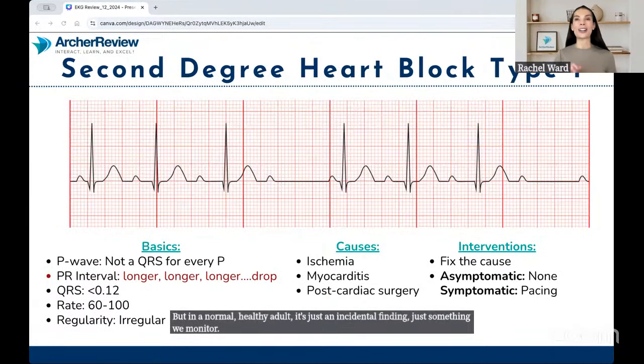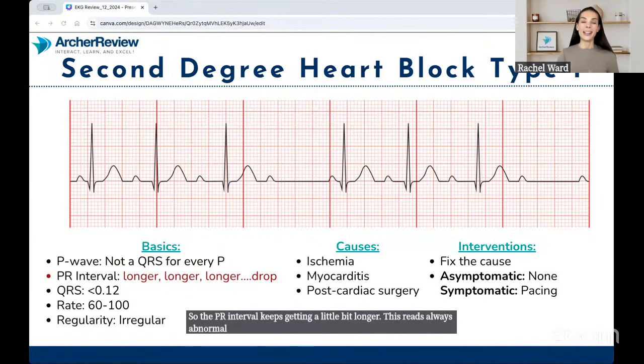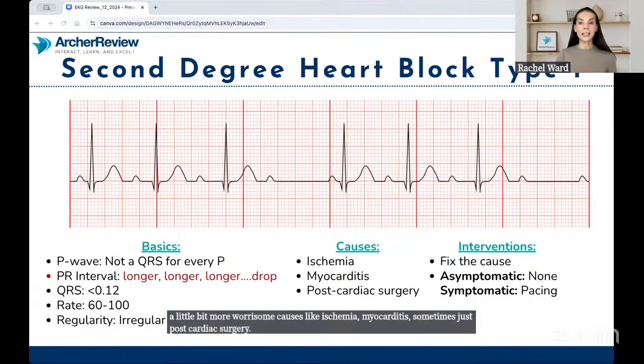Second degree heart blocks are longer drops. So eventually that P wave is being dropped, right? So we can see this on EKG here. So it's pretty good. Then, where'd it go? So the PR interval keeps getting a little bit longer. This reads always abnormal on an EKG, and this has a little bit more worrisome causes like ischemia, myocarditis, sometimes just post-cardiac surgery. But we're looking to fix the cause here.